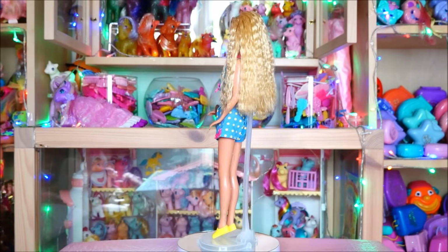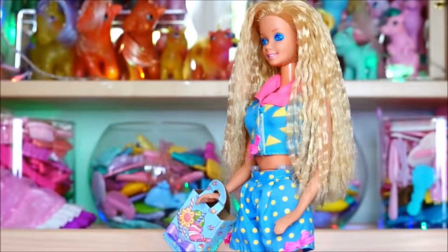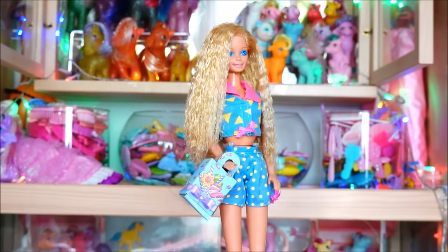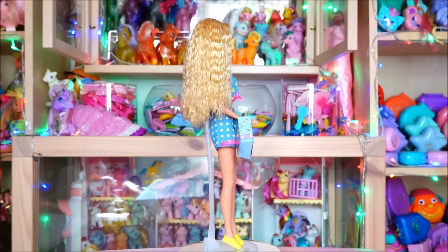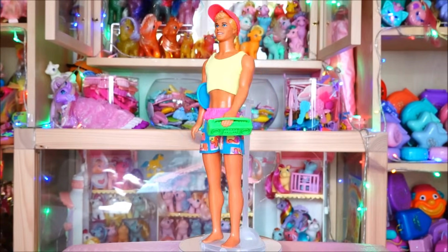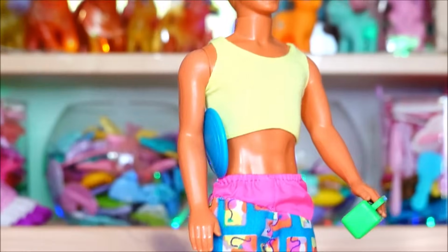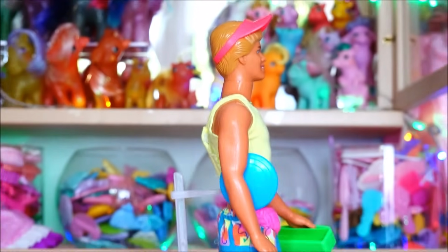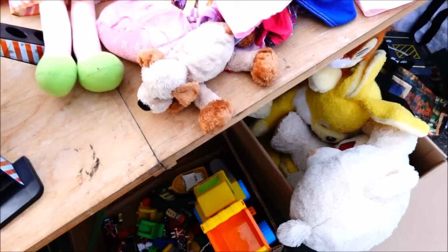I decided to go ahead and completely redo her hair, crimp it completely new, cut out the rest of the bangs that were still in there, and just redress her. So now she looks like a completely different doll. For the Ken, I found that when I got the pants in one of the last lots, I also had his sun visor, his frisbee, and his boombox included.